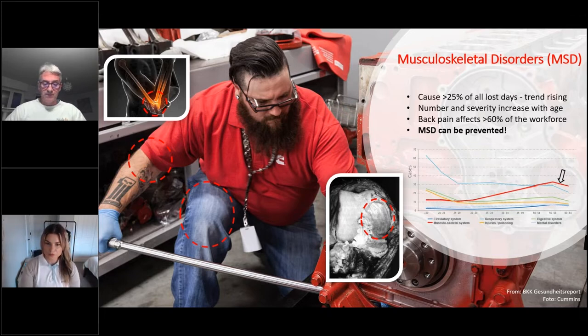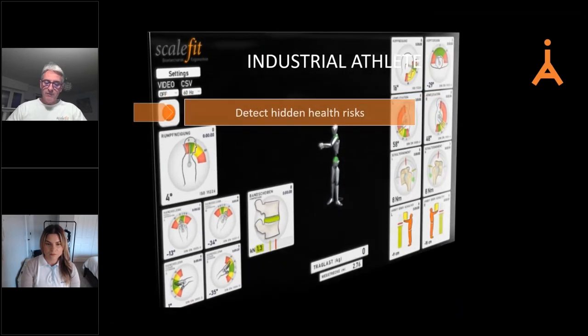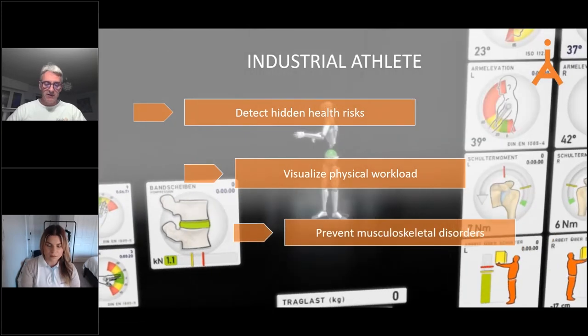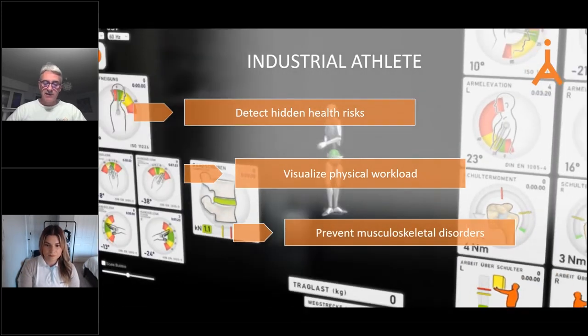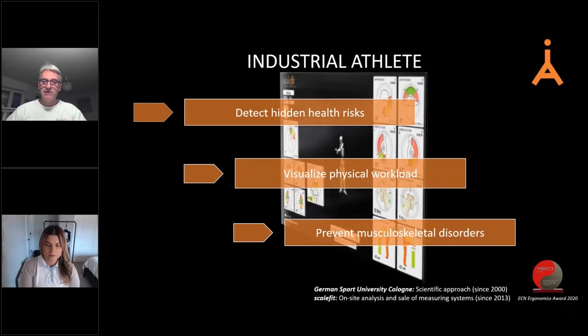The good thing about it is, however, that musculoskeletal disorders can be prevented if you know their cause. To achieve this, we have developed a mocap-based measuring system that can visualize, analyze, and evaluate physical stress directly at the workplace and in real time. We call this system Industrial Athlete. The main goals of our Industrial Athlete are to detect hidden health risks, visualize physical workload, and prevent musculoskeletal disorders.